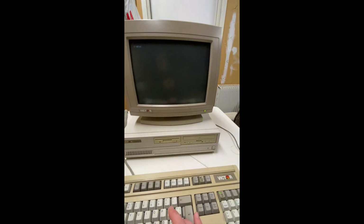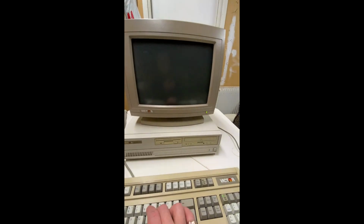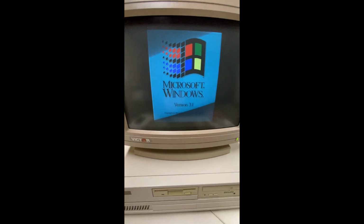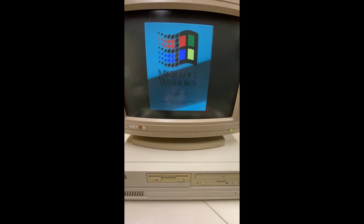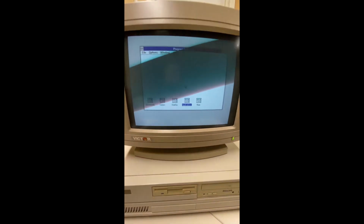So then also we can have a look at, here we go, Windows 3.1, which is of course the ideal version of the Windows operating system to run on a machine like this. So this is DOS 6.22 and Windows 3.1.